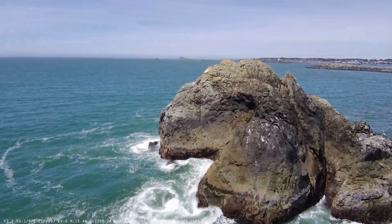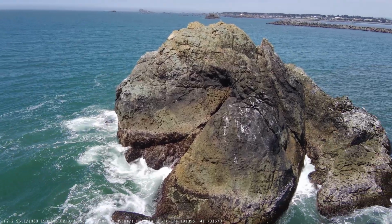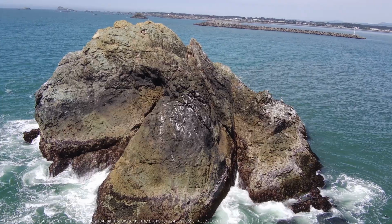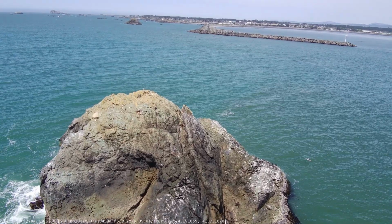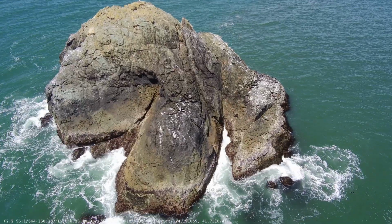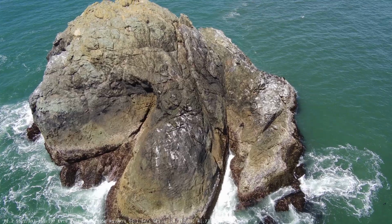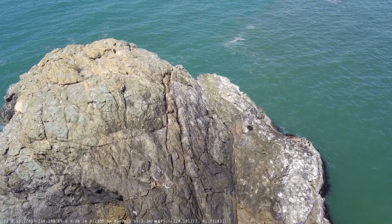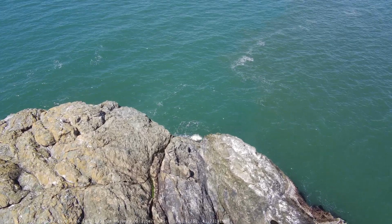And as you can see, it takes wonderful video. And this rock kind of looks like Pac-Man with a mullet. Yeah, we're at 2,304 meters. This is something that most people wouldn't see unless you're on a boat, and they definitely wouldn't see it from the air unless you're flying an actual helicopter. So this is pretty cool.